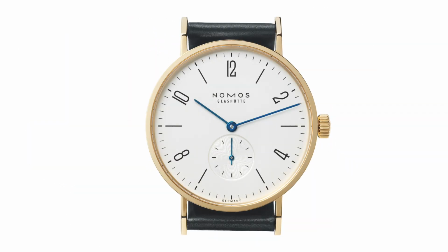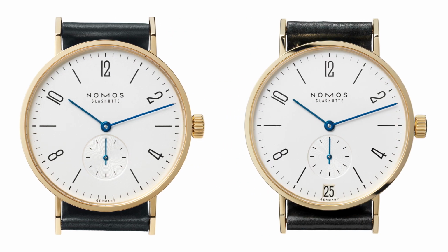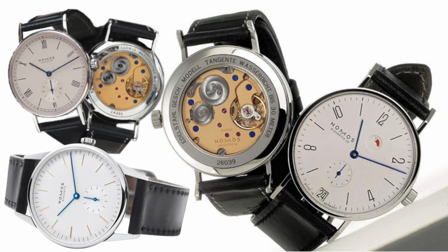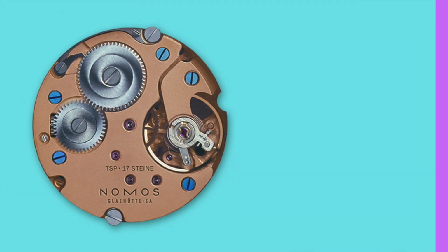When these new 3/4 plate movements first became available, they were only found inside NOMOS' upscale models, the Tangente Gold and Tangente Gold Datum. But by 2004, they were being installed in all models that were equipped with a sapphire display back, though a watch with this new movement came at a premium of €90.